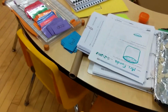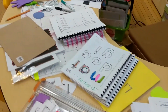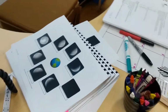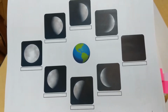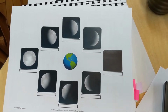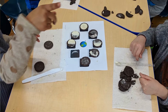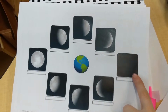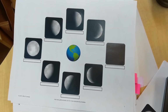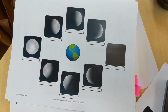So we did that, and then we did this super fun activity where we learned about the phases of the moon. We looked at a website. I'll put the link down below. I think it was on Quizlet, where you can look up the phases of the moon. And we would read the definition of the moon. For example, we would say, okay, this is a new moon, we can't see it. We talked about why we can't see it, because the moon is positioned right in between the sun and the earth, and it's called the new moon.